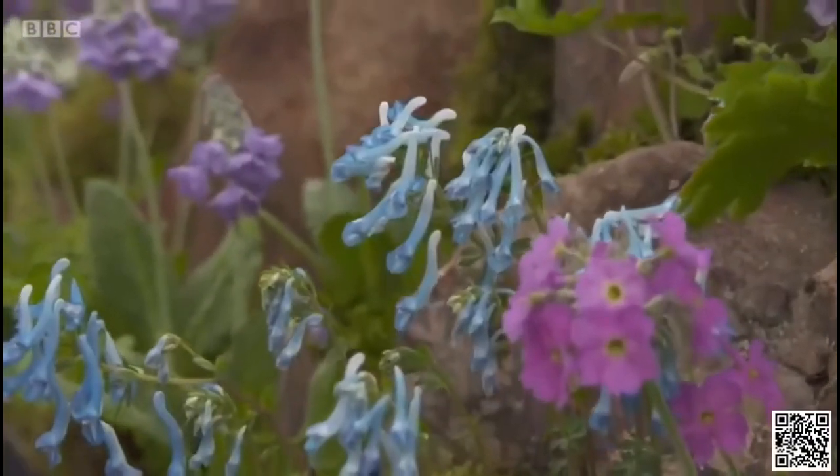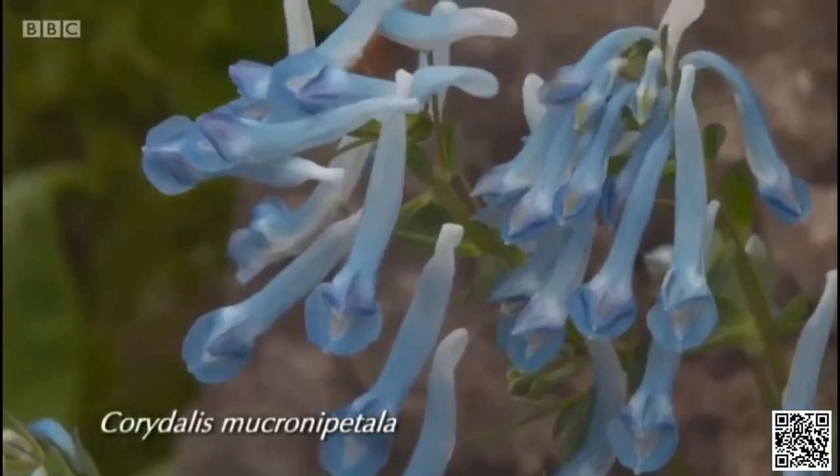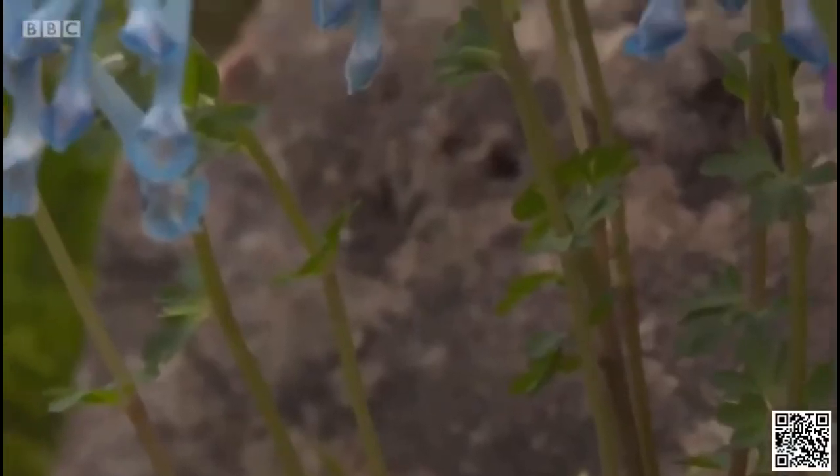This plant, on the other hand, is from a completely different place. It's a little corydalis called Mucronipetala, and it's from the woodland floor in central China, in West Sichuan. This is the very first time I've seen this one, and I think with these brilliant turquoise flowers, a colour that's hardly ever seen in nature or in gardening, this is going to become a real winner.